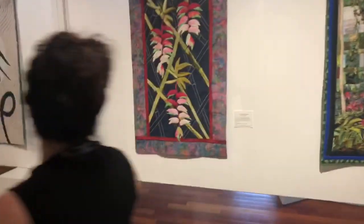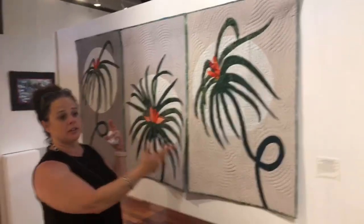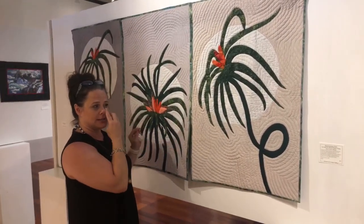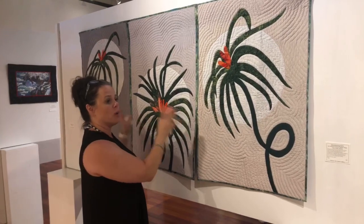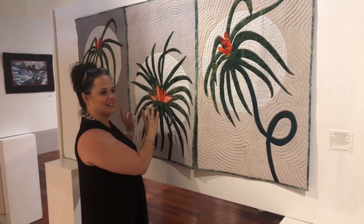I really like this piece right here. This is done by the three women. Do they own that quilt store, the mom and the two daughters? Is that right? No. Okay, but one of the women owns it. I believe she is the owner.